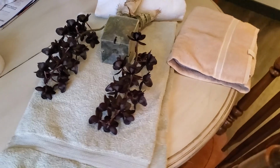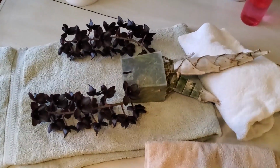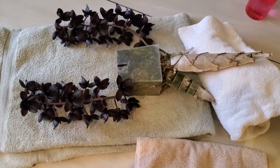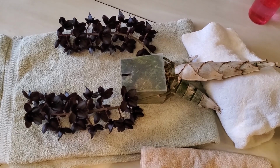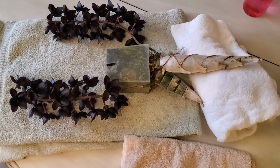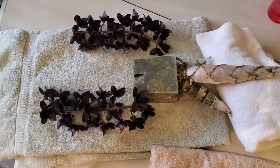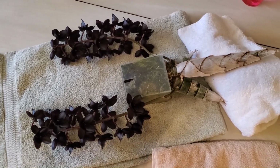All right, so here's the general idea of how we're going to transport this guy. I've got him laid down on a towel, and the idea is we're going to line the back seat of the car with some towels and then just lay it down in there, and then when we get to the judging center we'll carefully lift it up and hopefully not damage any flowers.